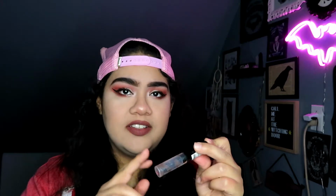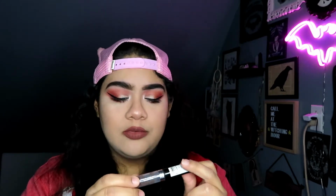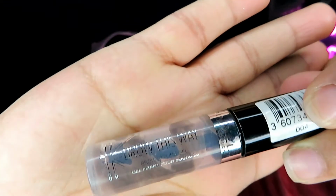The gel was clear, but I would use the gel when my eyebrows were done, so the hairs will stay in place. That's why the gel at the moment looks brown, because it has some of the eyebrow product on it. But I'm basically done with this. I can't really get any more product out of it. I mean, I could a little bit, but I'm basically done with this.